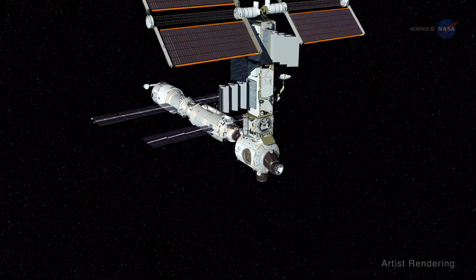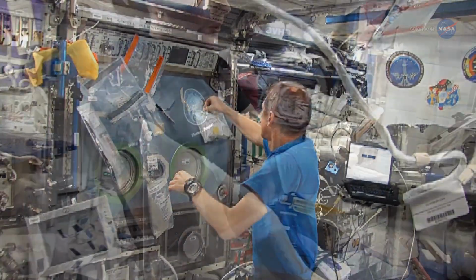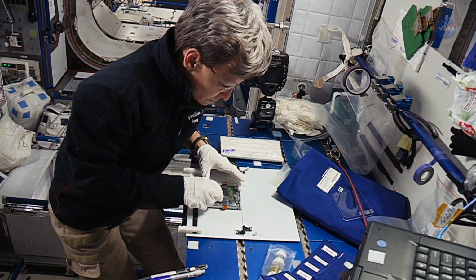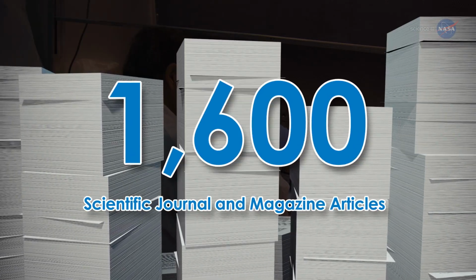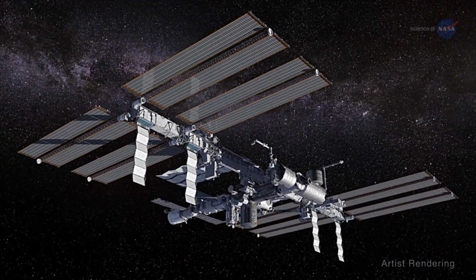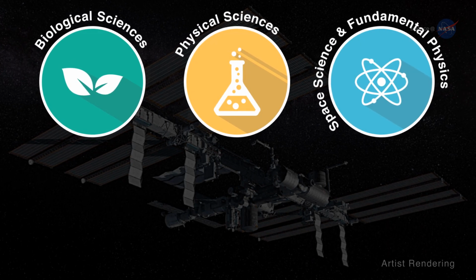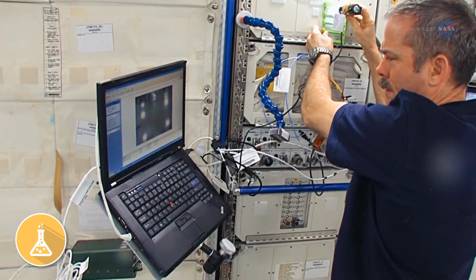Since the first modules of the ISS were launched in 1998, up until 2017, more than 2,400 investigations have been undertaken by over 3,400 researchers in over 100 countries. Astronauts have spent more than 36,000 hours helping run the experiments for scientists back on Earth. To date, more than 1,600 scientific journal and magazine articles have been published reporting the results. It's a scientific bonanza. There are five major research areas on the ISS: biological sciences, such as the root experiments, physical sciences, space science and fundamental physics, human research, and earth science. Nigut has favorite examples of each.